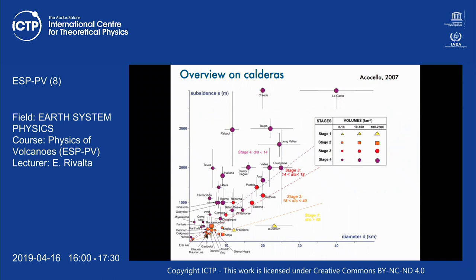And you can create a phase diagram where you have only very few calderas that are just downsag. Many are stage 2. And you can see that basically everything can be described in terms of this ratio.